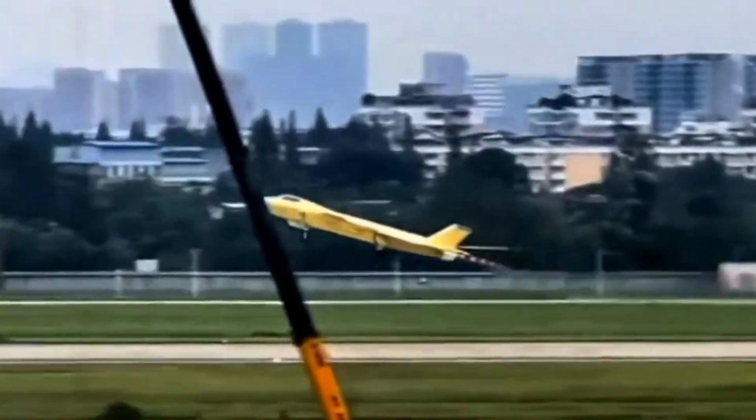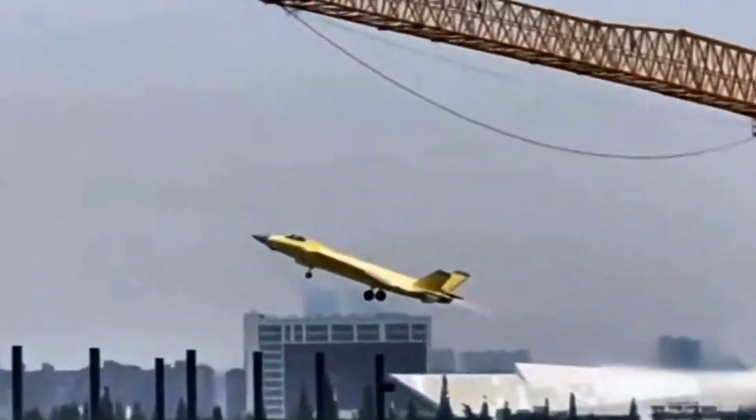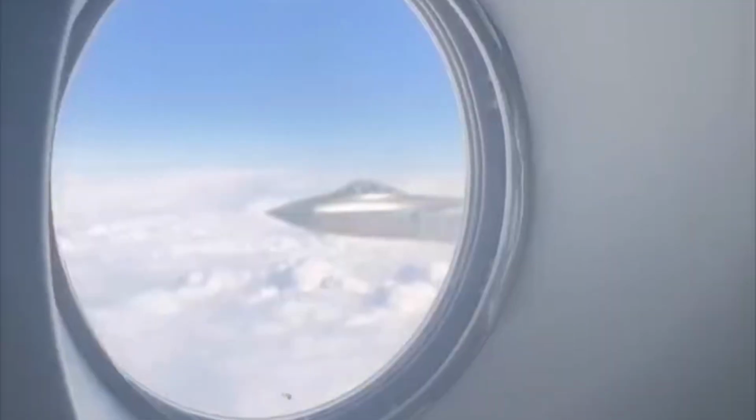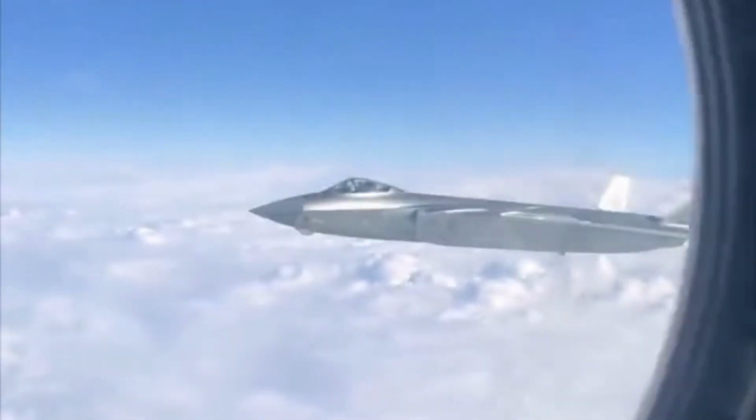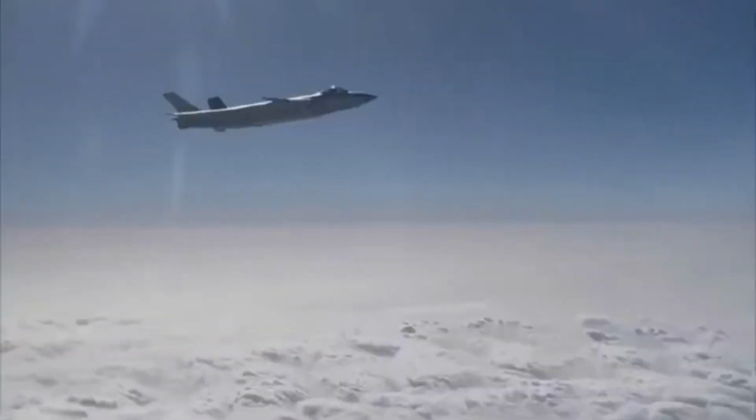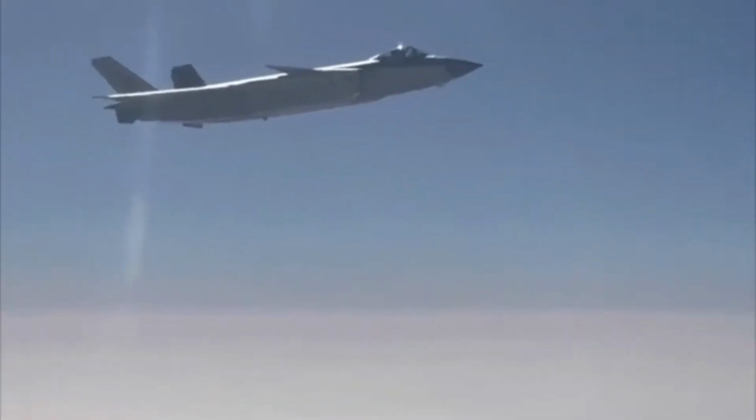It will also enable consistent and true supercruise, supersonic speed without afterburners, further augmenting the aircraft's capability in its general air superiority role. The engine will feature a thrust-to-weight ratio of between 10 to 11.